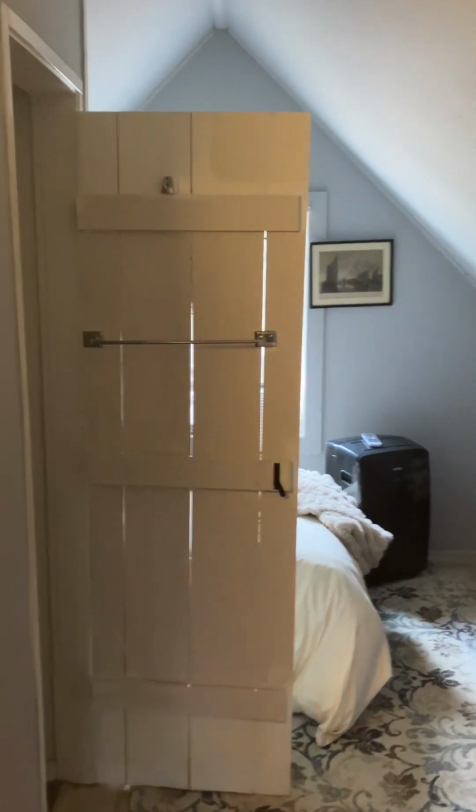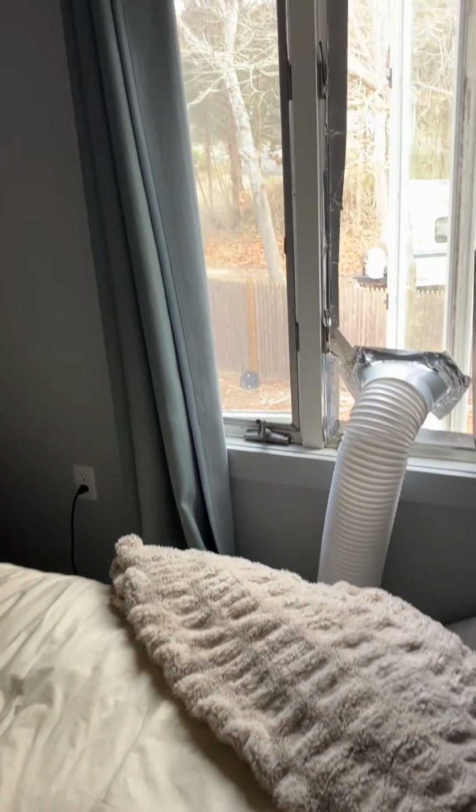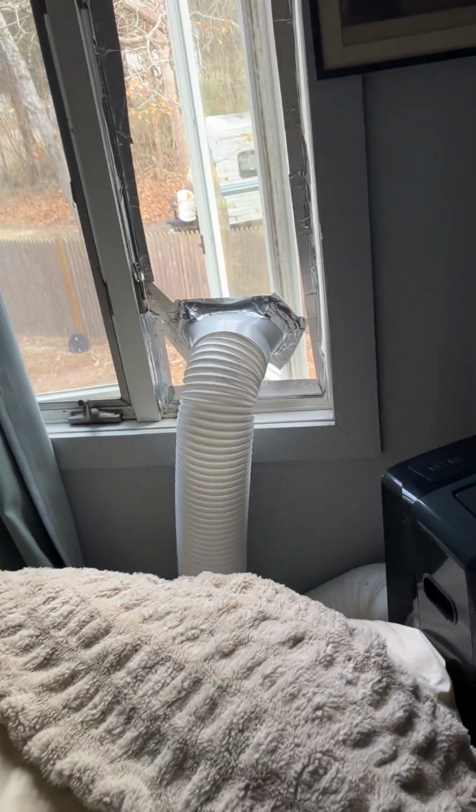And then this would technically be your second bedroom because it has its own doorway, but as you can see, it's kind of open. So this could be all tweaked in some way. Bath with a little sink. And another little bed. They've got an air conditioner unit going out the window there. So that's kind of the interior.